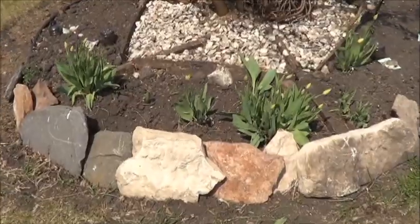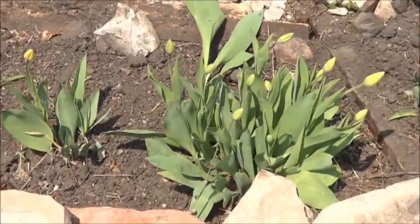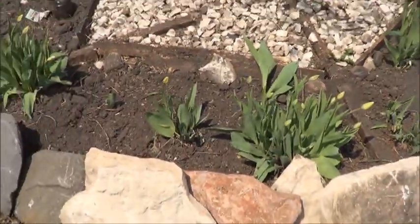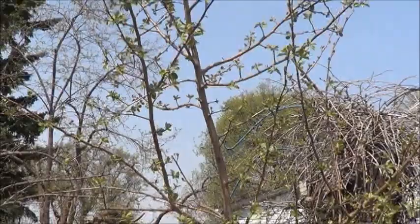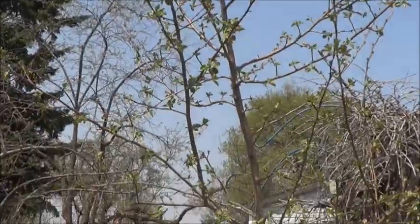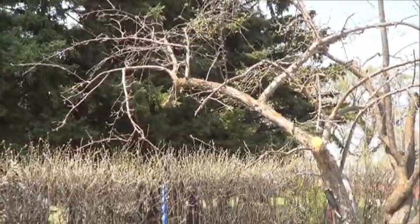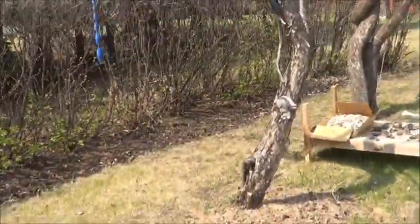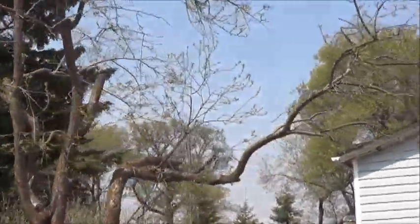We've got tulips sticking their heads up. Not quite opening yet, but they are definitely making themselves known. So that's excellent. There's the one apple tree, doing alright, but I should probably top it. But it's definitely alive and well. There's that other apple tree not quite doing as well, but the crab apple behind it is loving life.